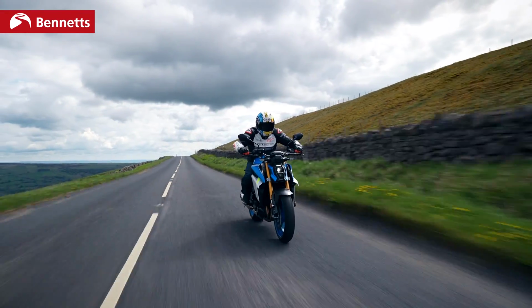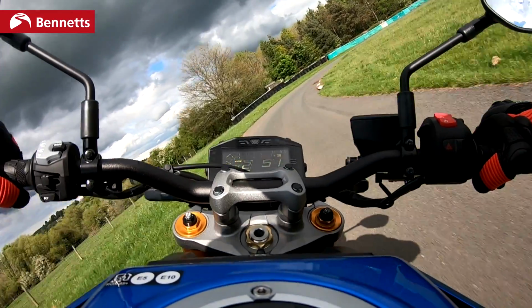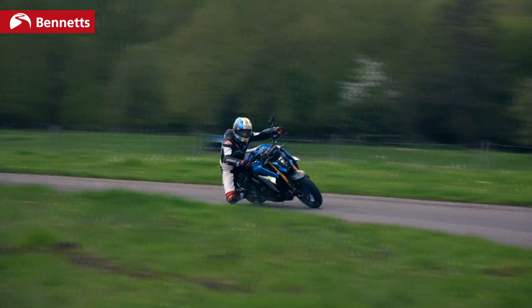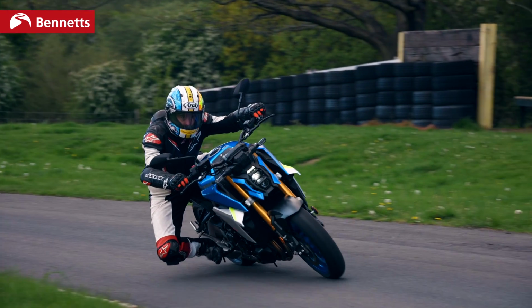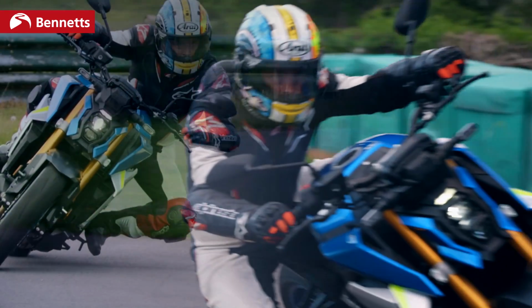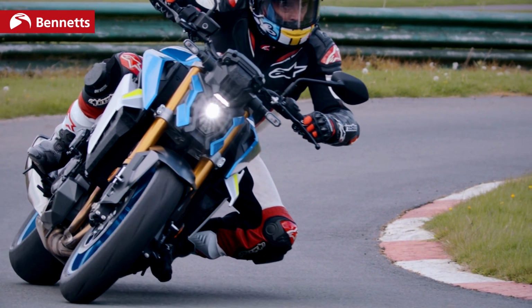I've done over 100 miles on the road and thrashed it up and down this hill loads of times, and I'm getting good MPG. I've got plenty of tank range left. I can put a pillion on and it feels comfortable, and ergonomics are really comfortable. This is a road super naked, if we want to put it in that class. This is more competing with the Z1000, the MT10 and the CB1000R.